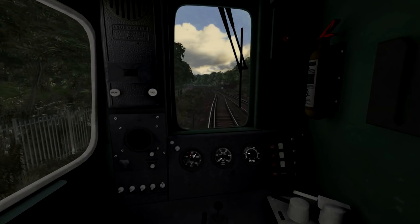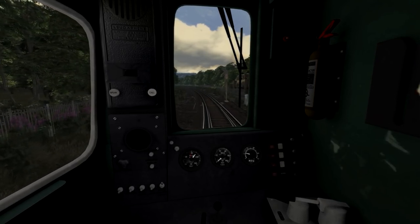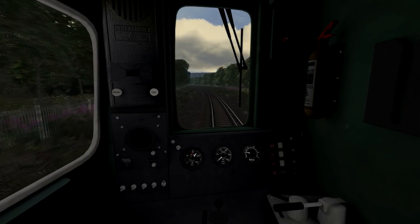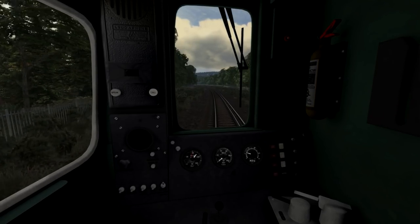The speed limit here is now going up to 60 miles per hour, and I can accelerate shortly after this junction here. So we've now got a short single track section, and we're still going up here at 1 in 115, which does make maintaining speed slightly more difficult.